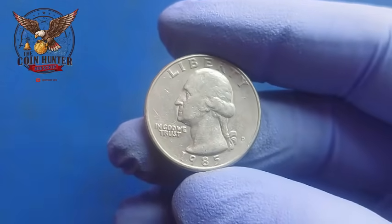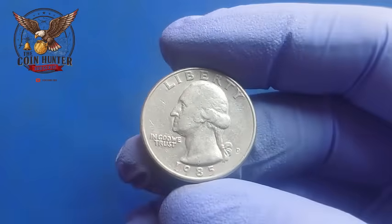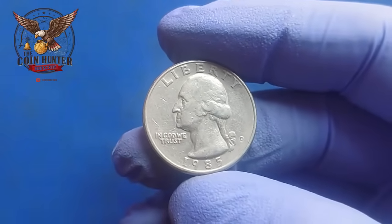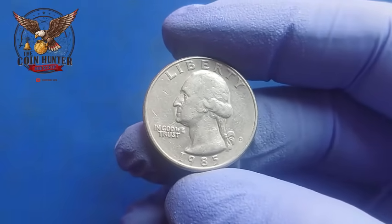Every coin roll you search, every handful of quarters you receive as change, could contain one of these incredible treasures. And that possibility, that tantalizing chance of discovering something worth more than a mansion, is what drives collectors to keep searching day after day, year after year.